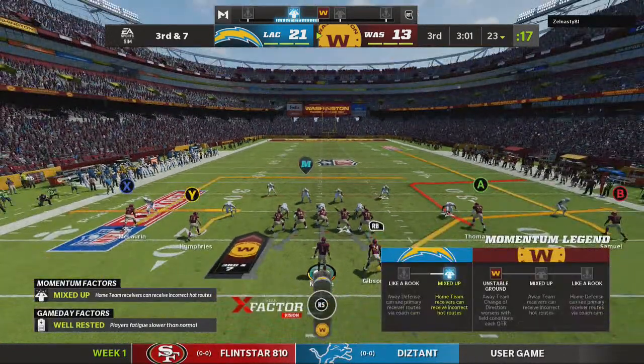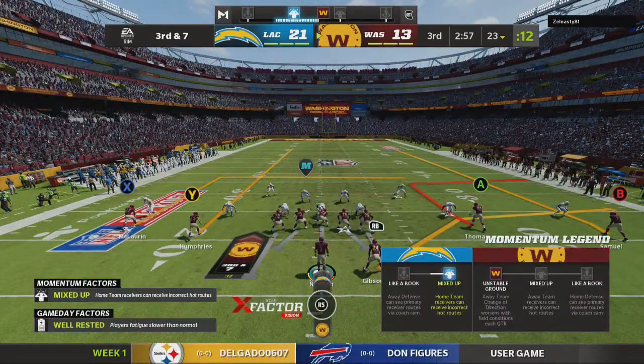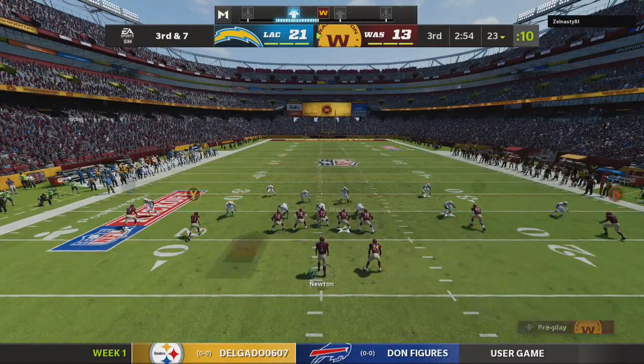Hey! Here we go. Here we go. Bang, bang, bang. Hey, hey. Watch safety creep. Watch safety creeping.